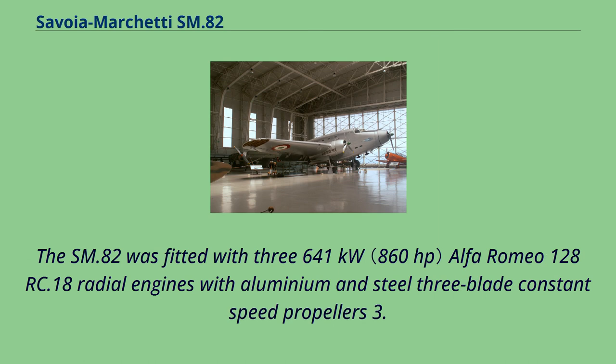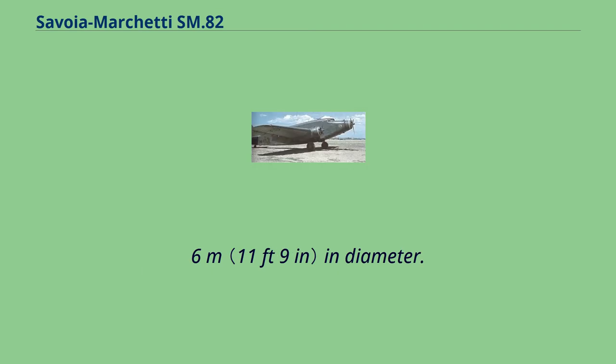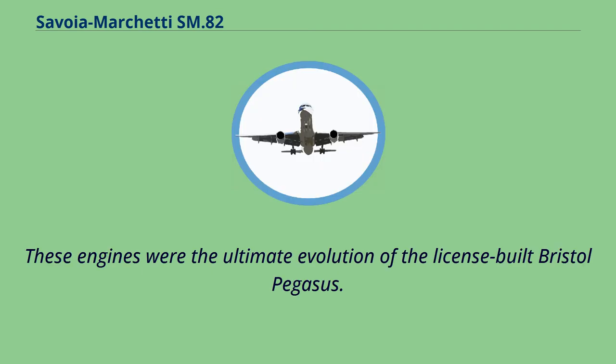The SM.82 was fitted with 3 641 kW Alfa Romeo 128 RC.18 radial engines with aluminium and steel 3-blade constant speed propellers 3.6 meters in diameter. These engines were the ultimate evolution of the license-built Bristol Pegasus.